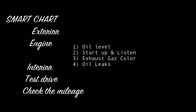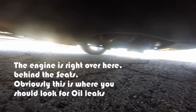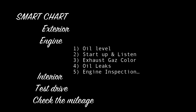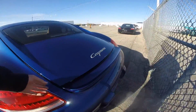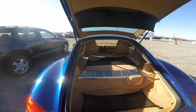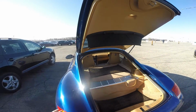Oil leaks. While the engine is running, check for any oil leak under the engine bay. Engine bay inspection. After letting the engine heat up to normal temperature, it's the perfect time to inspect the engine bay. Now, of course, the engine isn't over here. It's somewhere down there with no access at all.